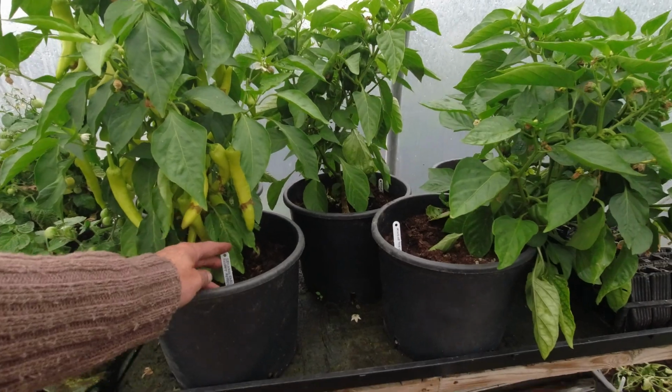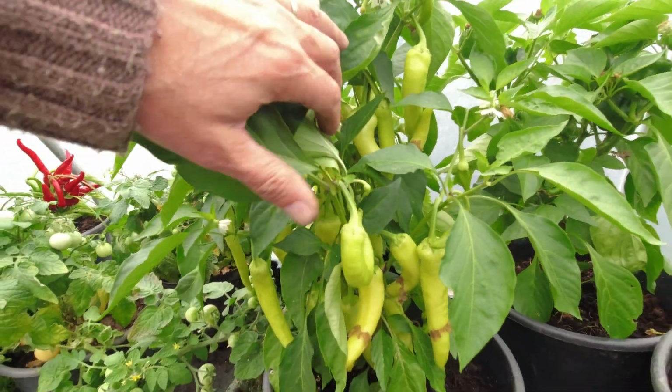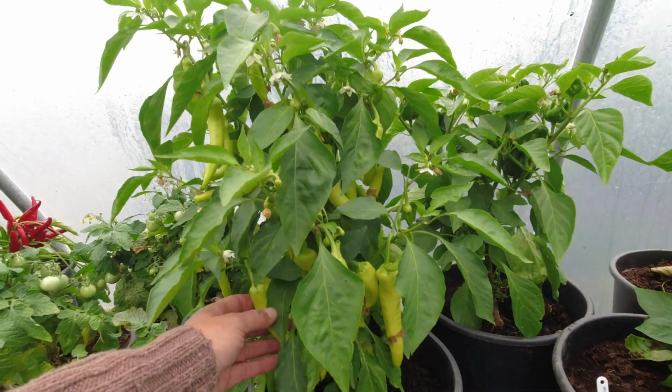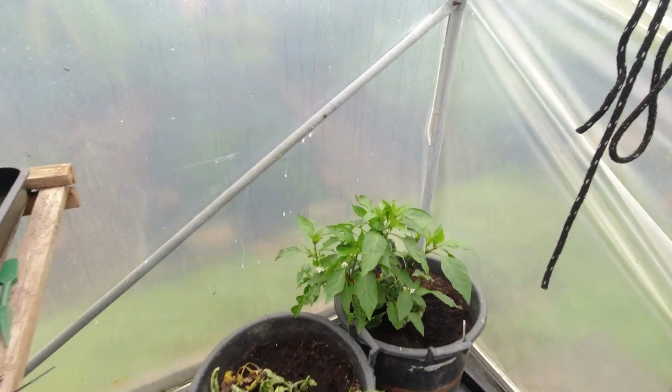This is Semero, which is an early sweet pepper, and again I think you can see it's absolutely laden, and you could eat these now or just allow them to get a bit bigger. I think this one down here is a Semero, and they're much riper. So let's get in and show you.